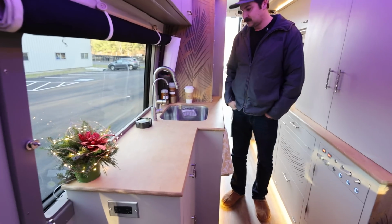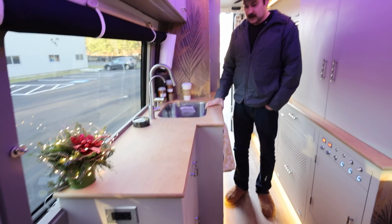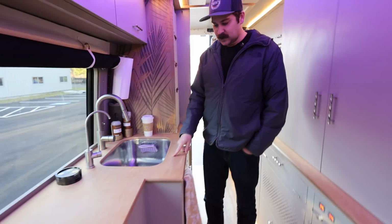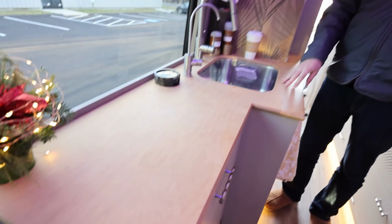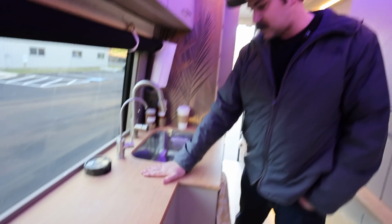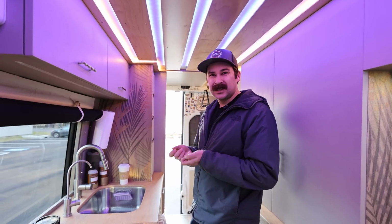I see your countertops, yep, is really interesting because it's just 3/4 inch Baltic. Yeah, this is a 3/4 inch Baltic with a maple veneer. Oh, nice. So we actually went with bamboo cabinets initially. I don't know what happened, but there was delamination, so we actually had to redo them.